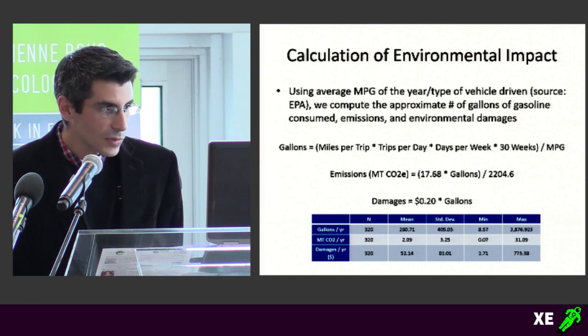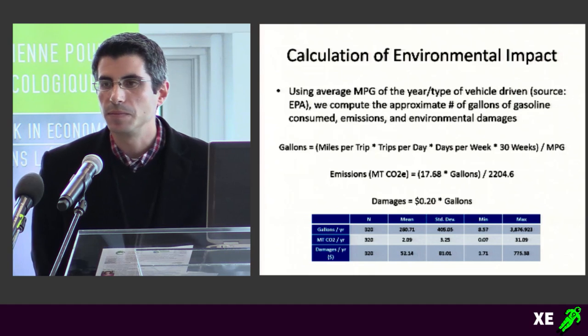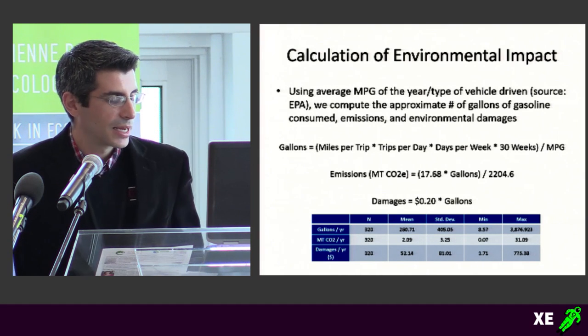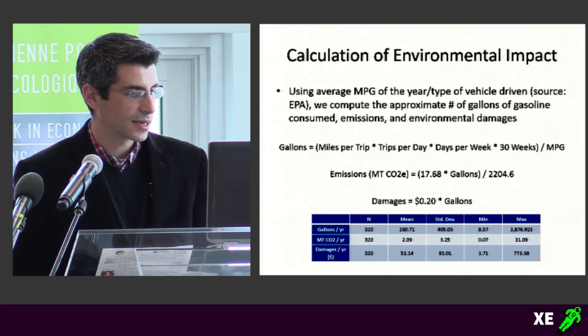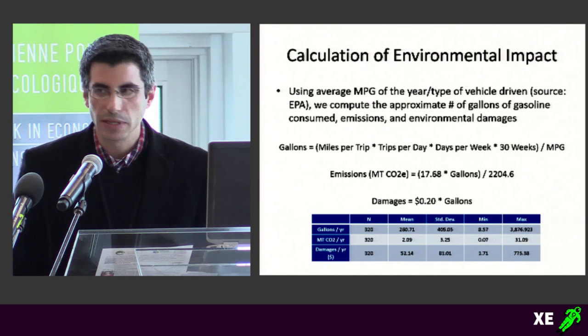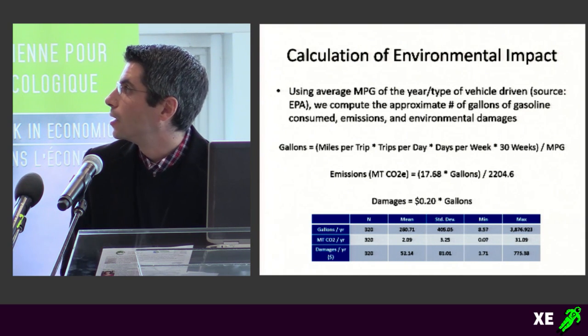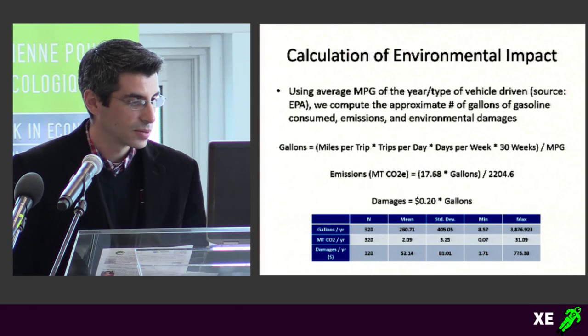First we can calculate the number of gallons of gasoline used over the academic year, which would be miles per trip times trips per day times days per week, times 30 weeks in an academic year, divided by the miles per gallon. Then emissions using those conversion factors there, and then the environmental damages of 20 cents per gallon.